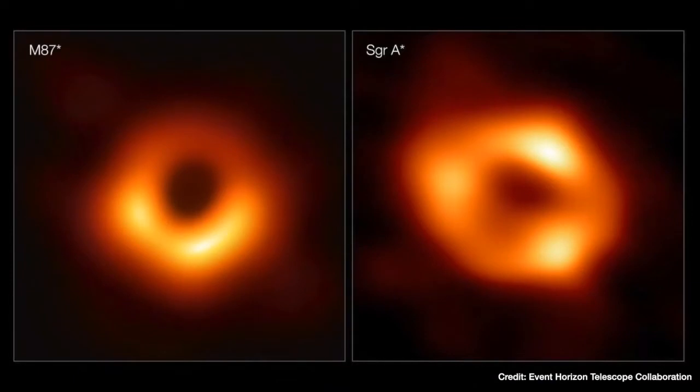So that meant it was much easier to analyze and construct that image of the M87 star from the data that they had because it was static, whereas for Sagittarius A star, they had to develop this new sophisticated computer algorithm that could actually account for the movement blur in the image.